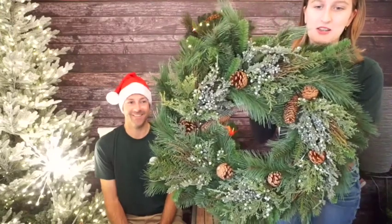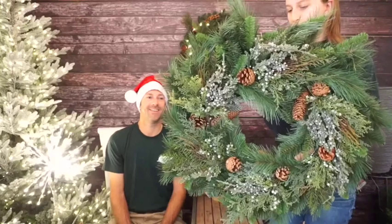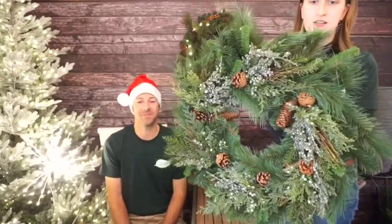We can see that I picked out a lot of pine cones. I like pine cones for Christmas because it makes it even more lifelike. But this is a gorgeous wreath that we had our buyer pick out this year. Love this one. This one is about 26.5 inches, so this is perfect for an average door. And I just think the juniper berries really bring out a gorgeous color in it. It really makes it look like fresh greens.